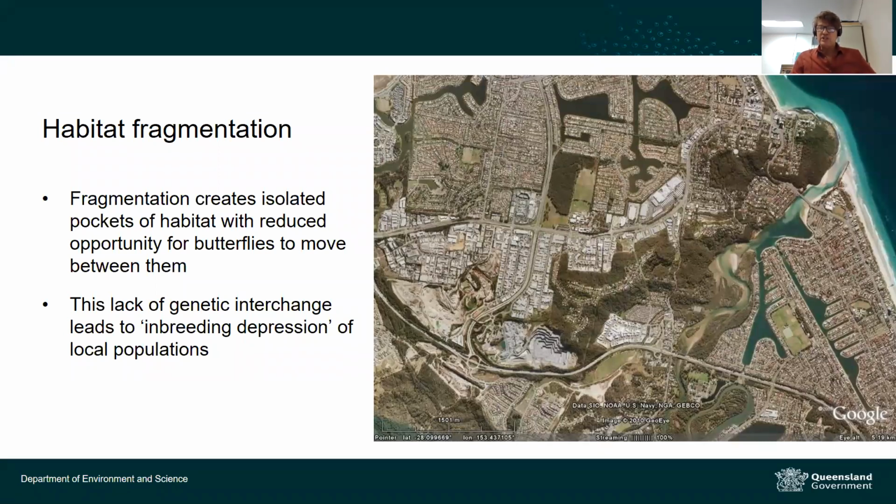So habitat fragmentation is particularly insidious because it causes these isolated pockets of habitat with reduced opportunities for butterflies or other species, in fact, to move between them. And that lack of genetic exchange between these isolates leads to inbreeding depression of local populations. An example of that is seen where the red arrow points. This is Burleigh Head National Park, on the Gold Coast of Queensland, where a population of the Richmond Birdwing and its host vines still occurs. And inbreeding depression has been noted in that particular population.